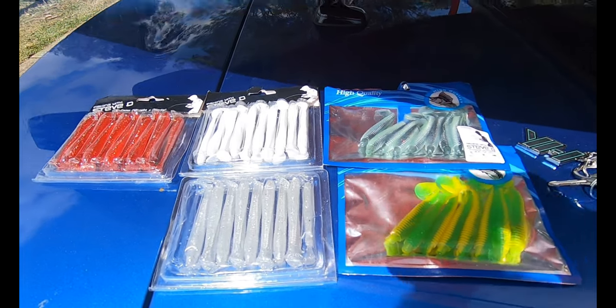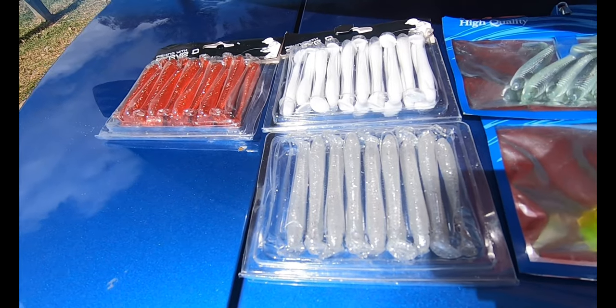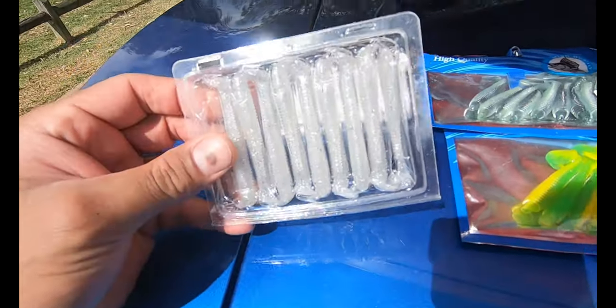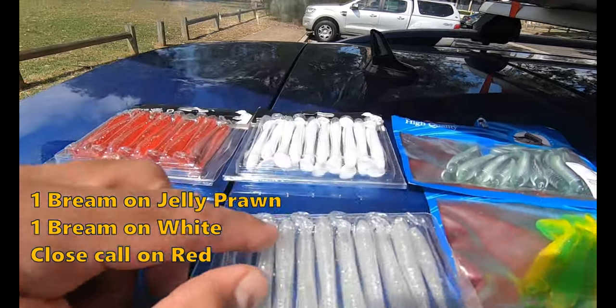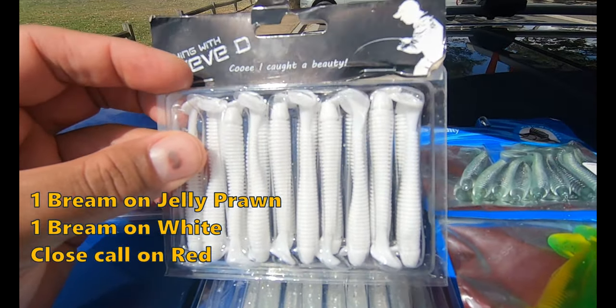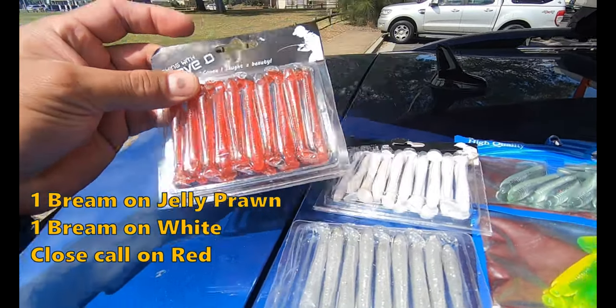All right, all done. So these three were the three that worked out a bit better than the other two. The jelly prawn was the one that caught the two bream. In the sunlight, bit more translucent, probably worked well. The white had some good bites, including one that was taken and then it spat it out. And the red had a few good bites as well.